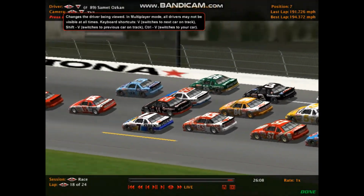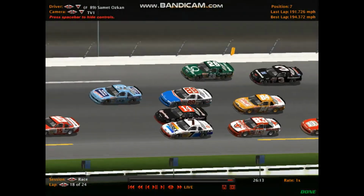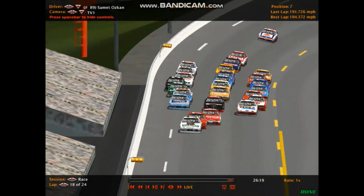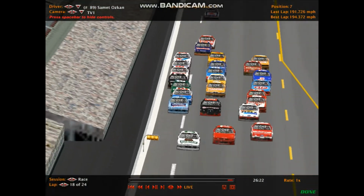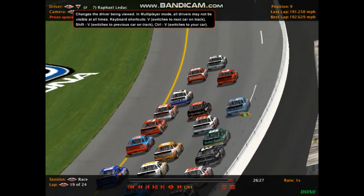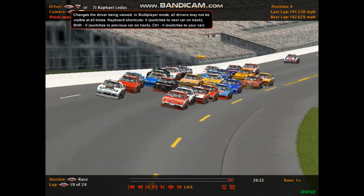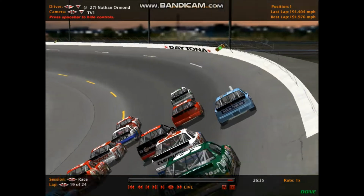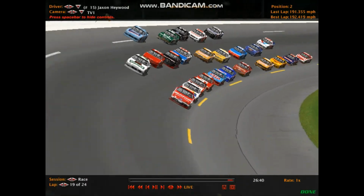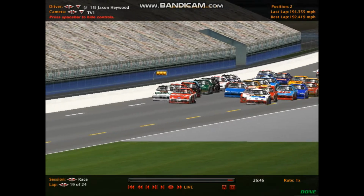Here comes Leduc, 4 wide to turn number 3. This is not going to be pretty. Leduc getting darn close to Eric Monaco. Got to number 4, and Oscon squeezes in between Seth Cole and Joshua Osborne. I guarantee there probably wasn't about a foot between cars right there. Oh my goodness! 18 laps in the book, 6 to go. Down the back stretch they come here.